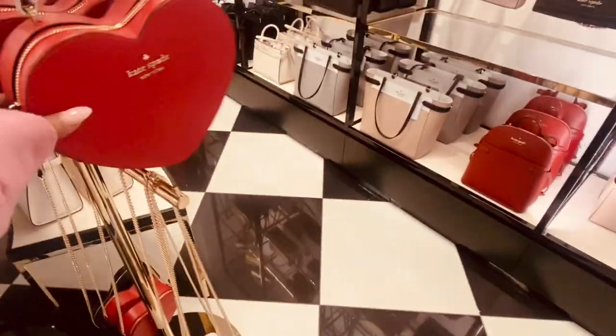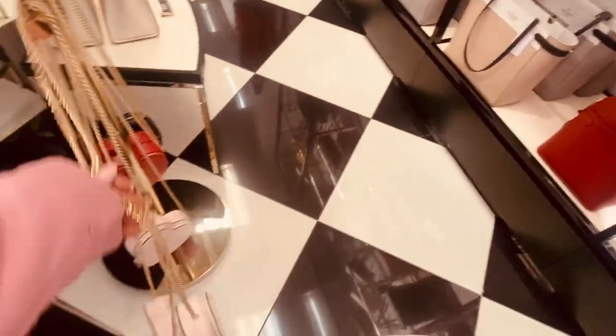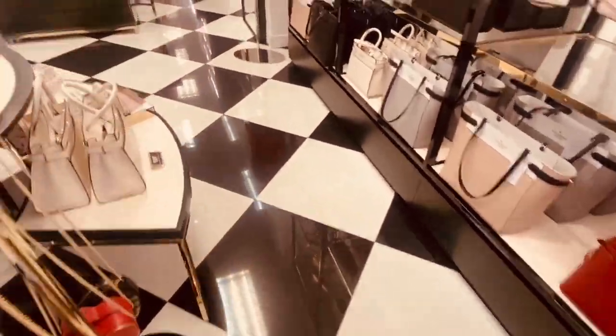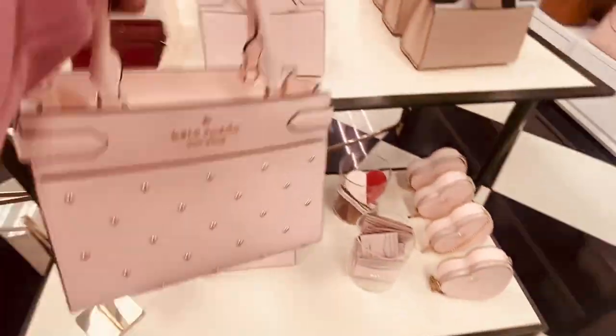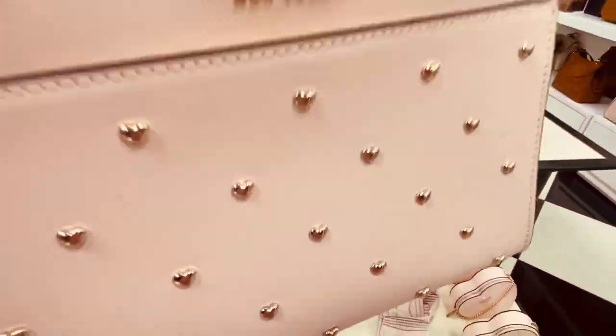Okay, so I headed to Pink, but then I saw Kate Spade, so I went to go look around in there, and they had some really cute stuff. Little heart purses reminded me of the ones that James got us from Coach, but there's also some really cute Kate Spade bags out there too, y'all.